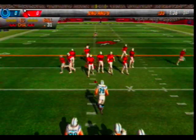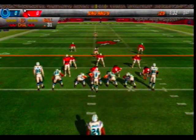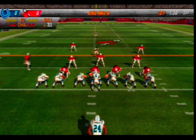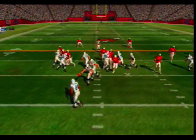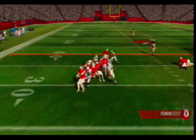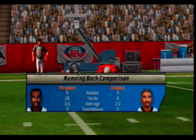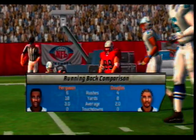Second and nine. Ball on the 31-yard line. Wiggins sends a man in motion. Receives the handoff. Fumbles. The Colts scoop it up. The offense recovers its own fumble. So let's take a look at how this back compares to the opposition.